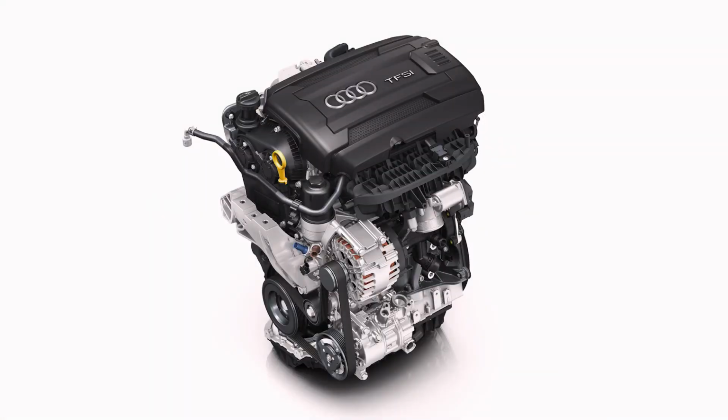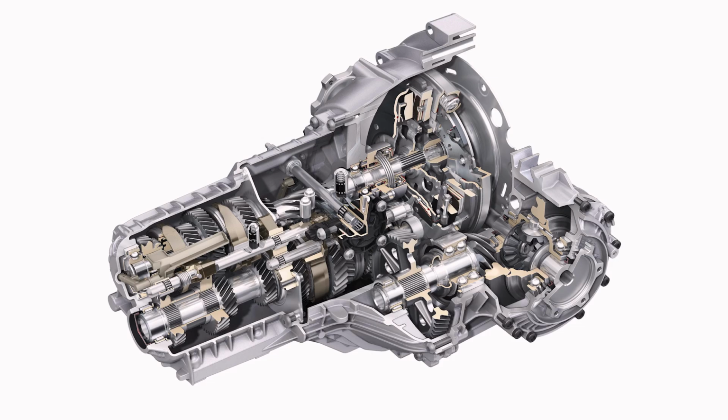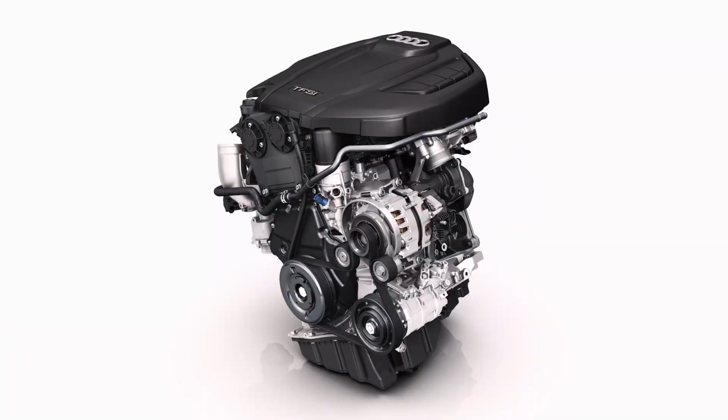Audi expects a strong seller to be the entry-level A4 35 TFSI petrol variant, which now gets a 150 PS 2-litre TFSI unit and is the only one in the range that can be had with a manual gearbox. The same 2-litre TFSI engine is offered in 190 PS form in the 40 TFSI and in 245 PS guise in the 45 TFSI Quattro.